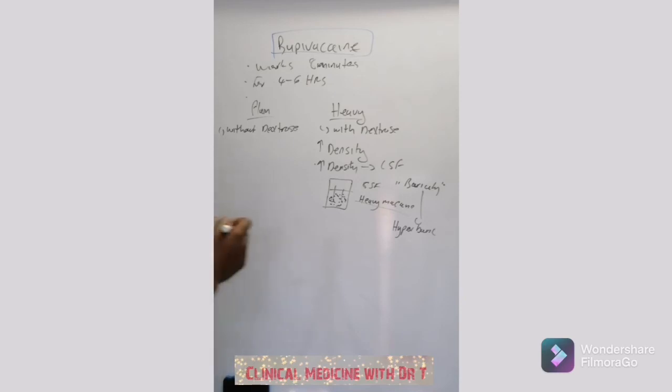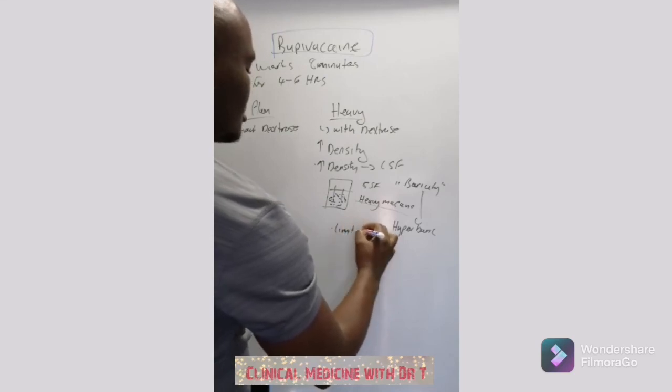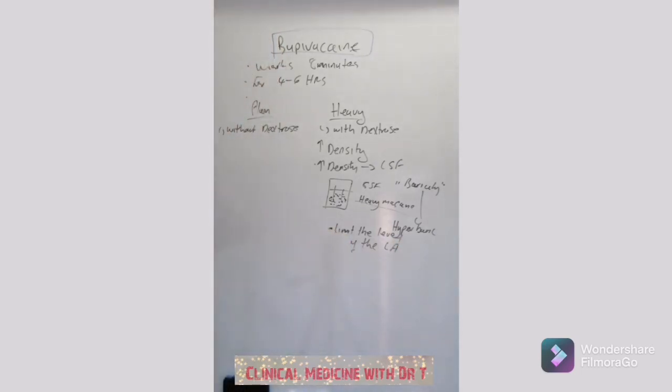So this helps to limit the level of the local anesthetic, which in this case is bupivacaine, because you don't want that local anesthetic to start working on the higher levels. Remember, we are going to talk about the complications of a spinal, like I said. You want this local anesthetic to work from L3, L4 down. You don't want it to start going up until it gets to dangerous levels like your T4 and your C8 level, where you get your high spinal and your total spinal.